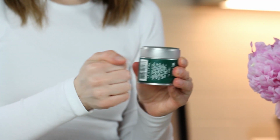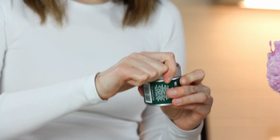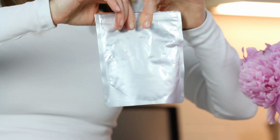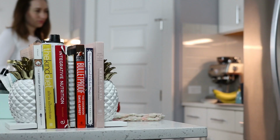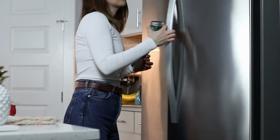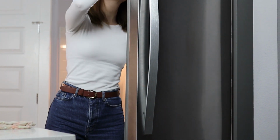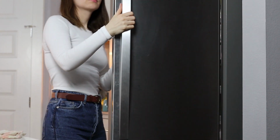Okay, how do you store matcha? Once matcha is opened, store it in an airtight container that is protected from the light. You can keep it in the refrigerator or freezer, but once the matcha is opened, it's recommended to use it up within a few months for optimal health benefits and taste.